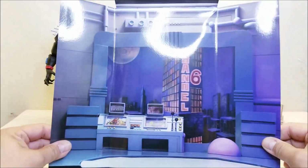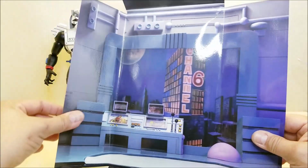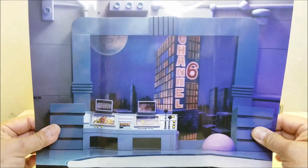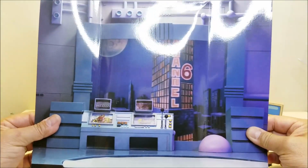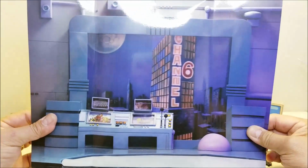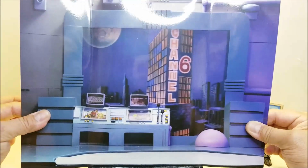Of course, we always get these really cool diorama style backgrounds that we can use with these NECA figures. And I really appreciate that they put these in. I don't have the room for them, but it's very cool that they put them in, because if you want to do some dioramas or some displays or anything like that, you can absolutely use these.